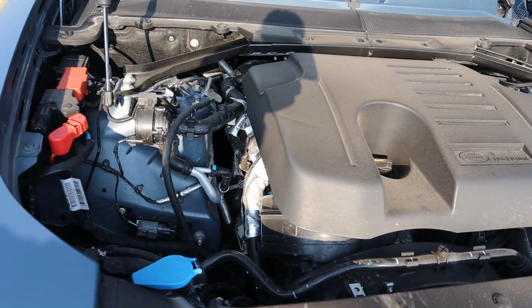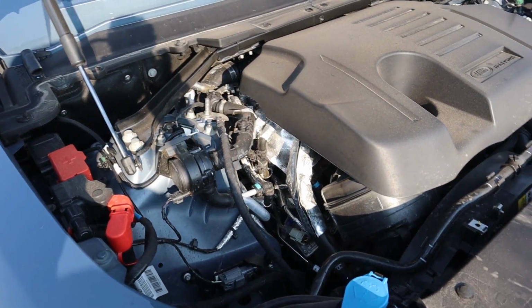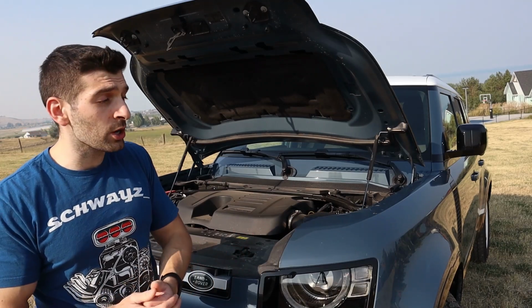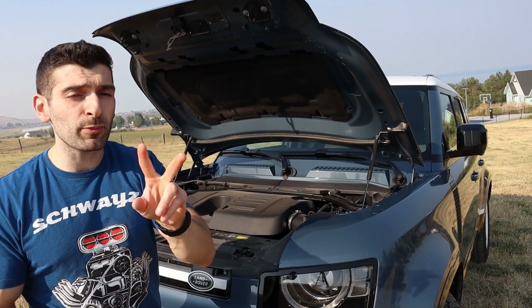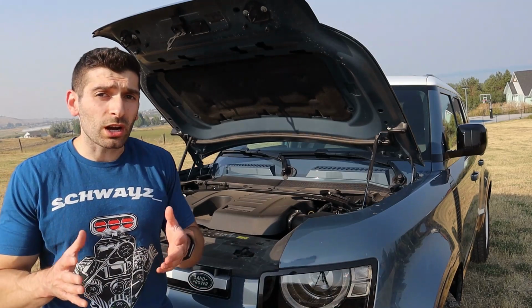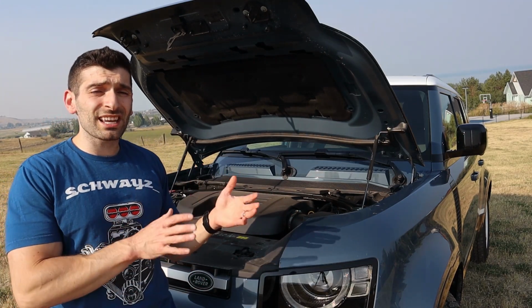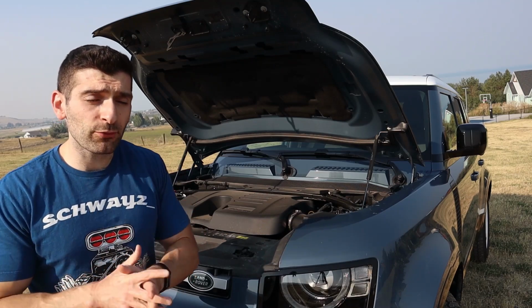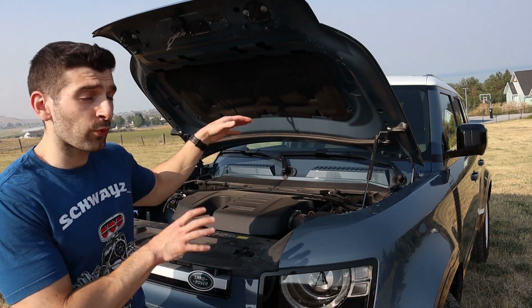It's mated to an 8-speed ZF automatic transmission, and you get standard all-wheel drive, which is what you would expect for an off-roader. You also have a standard 2-speed transfer case with a 4-high and a 4-low range gear. Now, fuel economy on this is pretty okay. We're talking 17 in the city, 20 on the highway for a combined 18. But in terms of performance, I think this is the perfect engine for this vehicle.